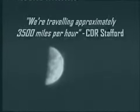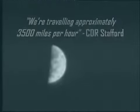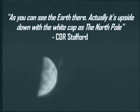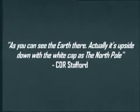Just before the camera cuts, Stafford reports, "We're travelling approximately 3,500 miles per hour." After the cut, he says, "As you can see the Earth there, actually, it's upside down with the white cap as the North Pole."